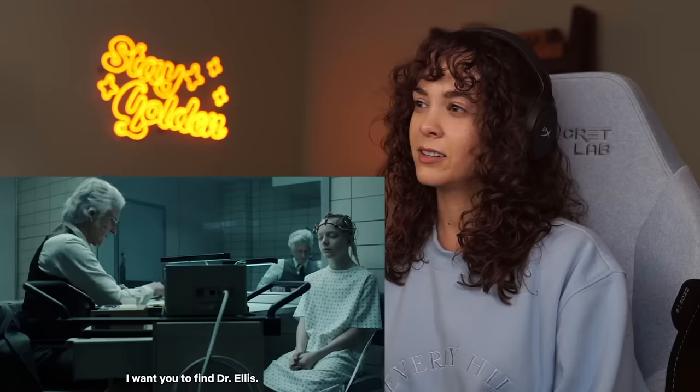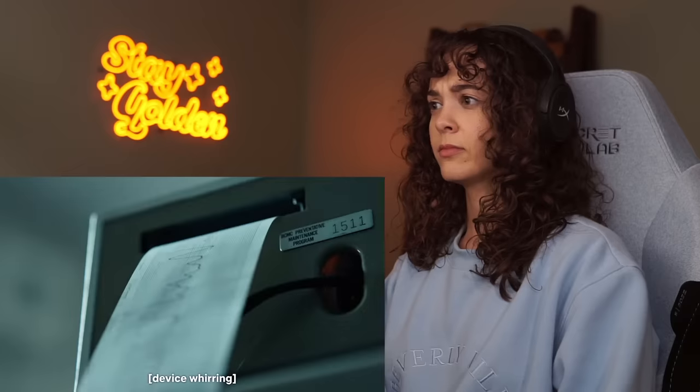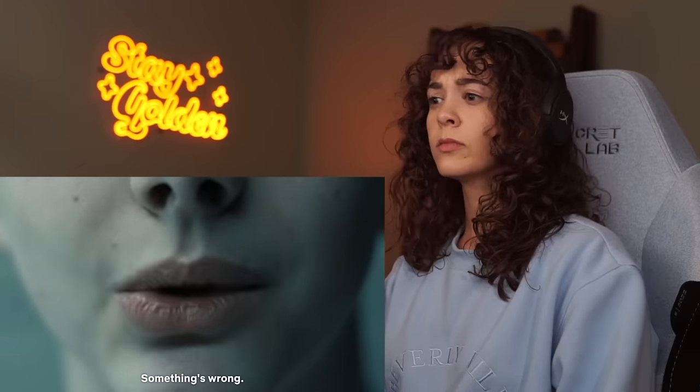He's got to ask the magic eight ball. Signs point to yes. Oh, okay. It's weird that they all hold hands. Like, because these are the only parental figures these parents have. It's so creepy. 11, I want you to find Dr. Ellis. Find Dr. Ellis. Is that the doctor that we passed, holding hands with the other kid? Something is wrong. Oh, no. Six and Dr. Ellis.